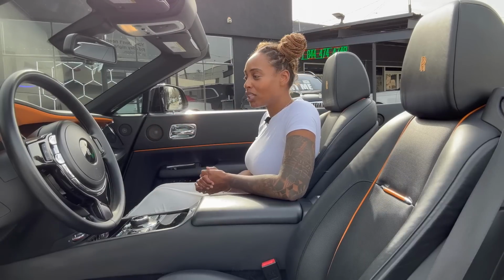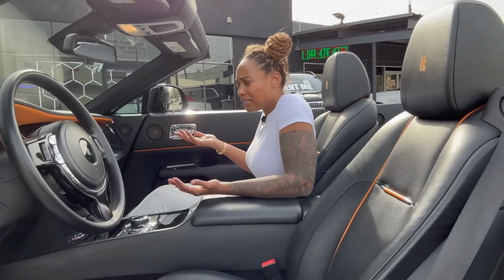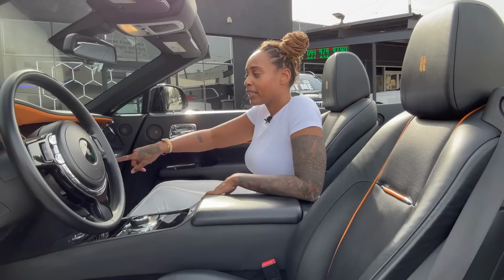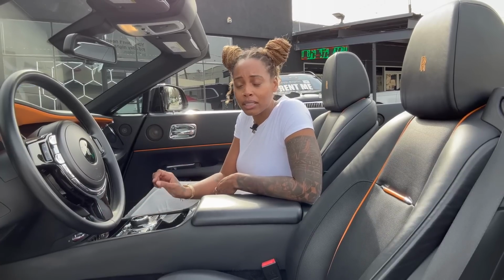Something I found really cool is you get in the car and you're like, where is the infotainment? This car doesn't have an infotainment. I paid $400,000, no infotainment. There is one, relax. You press the button right here and it opens up for you. Under the Spirit of Ecstasy logo, here is your infotainment. Or if you don't want to do that, in the middle there is another logo of the Spirit of Ecstasy. You move it and then it opens it for you too.